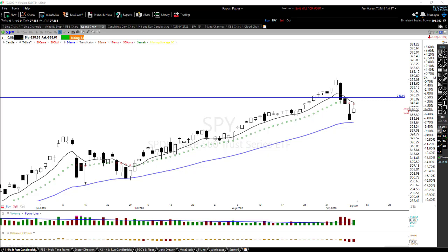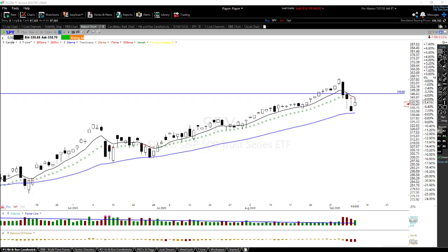We are back now. As you can see, the market took a little bit of a nosedive down here. The blue line is the 50 period moving average. It looks like we didn't quite touch it, but came awfully close. Then yesterday we ended up bouncing up a little bit.